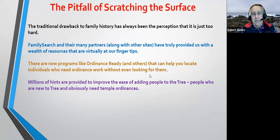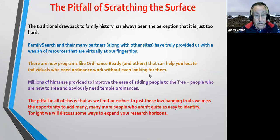The church is providing hints, millions and millions of hints for our people in Tree. And that's wonderful. It's a big help. But then again, it becomes kind of a detriment in a sense, in that some people feel that the only thing they have to look for are the hints and not worry about anything else, that it's going to answer all our questions. And there are still people sitting out there that haven't gotten identified because there are no hints to bring them into Tree.